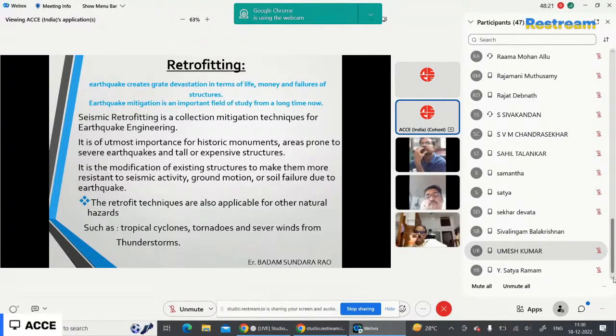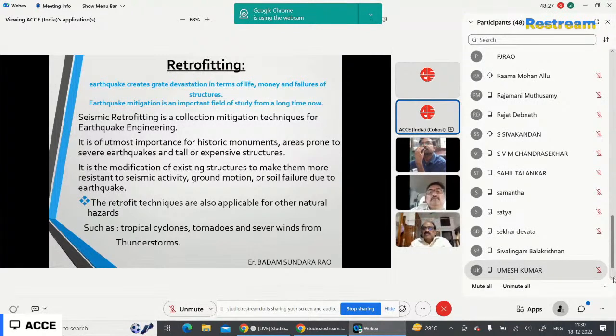When we deal with foundation designing, this liquefaction effect needs to be very much considered, and that is an important aspect, particularly in sandy soils where N values are generally lower than 7, the effect of liquefaction will be more. It is a generic discussion only. Where N values are less than 7 in sandy soils, there is a possibility of the liquefaction effect. The retrofitting techniques are also applicable for other natural hazards such as tropical cyclones, tornadoes, and severe winds from thunderstorms.